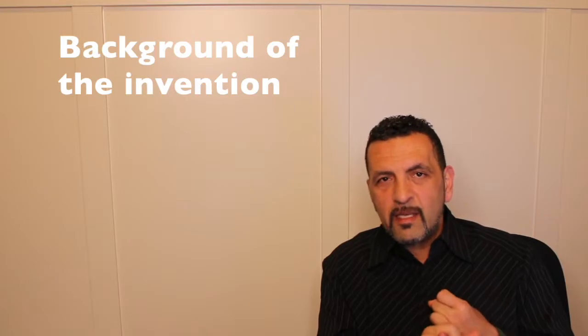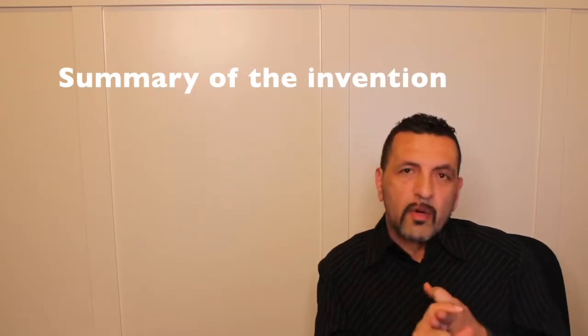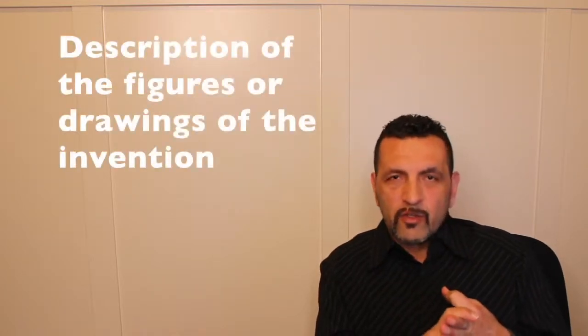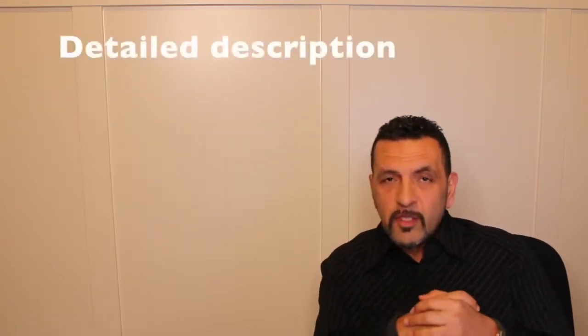One part is the background of the invention. One part is the summary of the invention. One part is a description of the figures or the drawings, which means you have to have some figures and drawings that explain your invention. One part is the detailed description, and the final part is the claims.